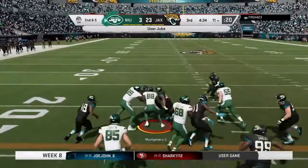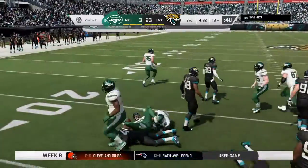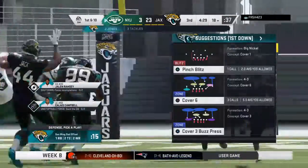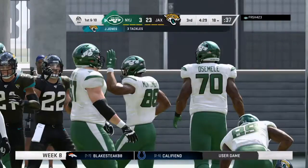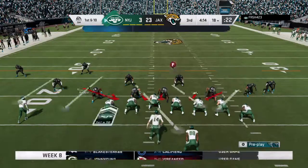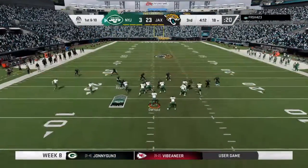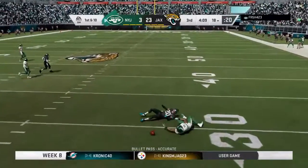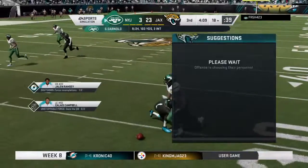Puts them in a pretty good spot for 2nd down. And he'll be a couple yards shy of the 20 at the 18. 7 yards there and a first down. And there we saw one of the downsides of blitzing during a rundown because sometimes you get out of your gaps. You don't fit the run quite as well because you're headed towards the ball carrier with abandon. And now a throw on first down there, but it's incomplete.